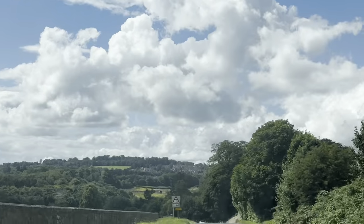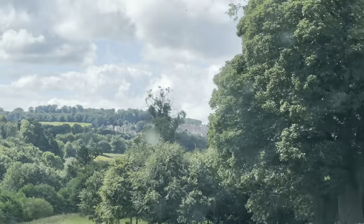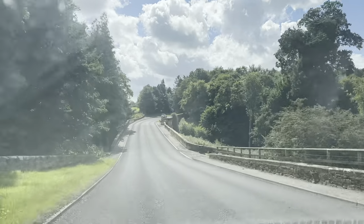I'm taking you to Alnwick Castle. From Newcastle, I'm traveling to this place. This castle is in Northumberland, North England. It's a 1 hour drive from Newcastle.